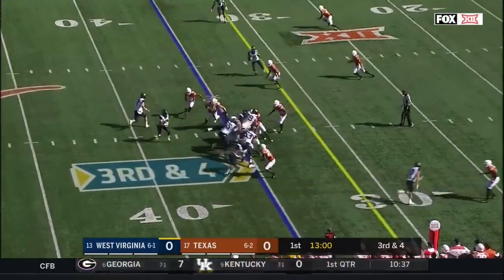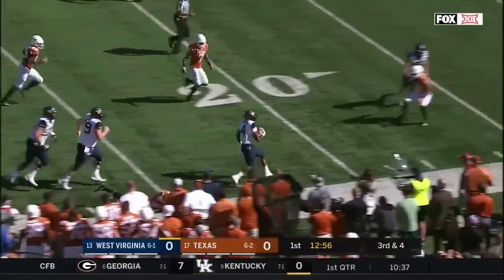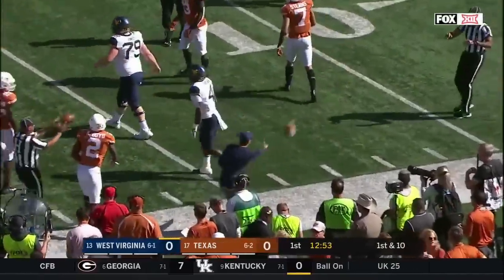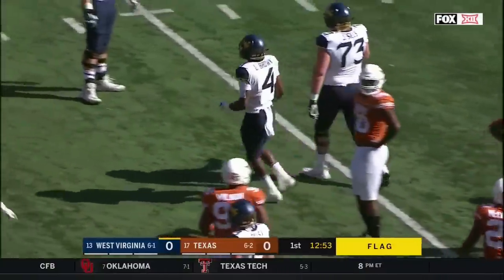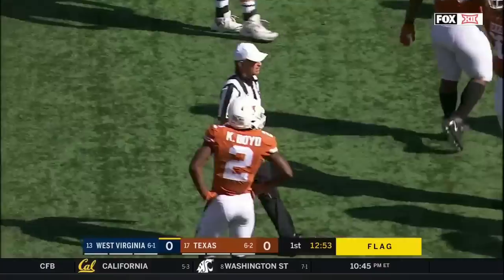3rd and 4 at the 35. Leddie Brown running around the corner, and Leddie Brown picks up a first down, still on the move, gets to the 20, and finally upended inside the 20-yard line by Chris Boyd, but a flag on the play. If it stands, it's an 18-yard gain.